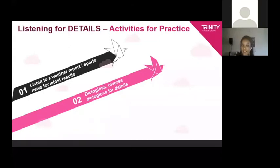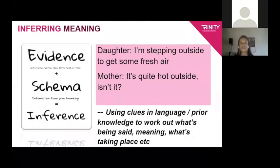And coming to the third skill, which is more of a higher order listening skill, inference, where you're listening between the lines, you're listening to something that's not obviously stated. So again, what you're doing is you are using clues in the language, you're using your background knowledge in order to conclude something. So I've taken a very, very simple example.